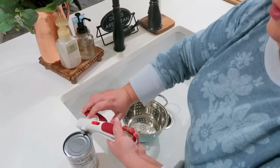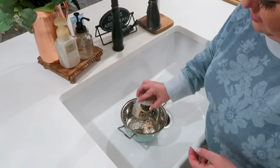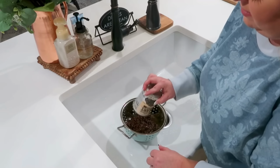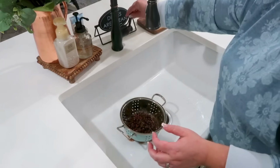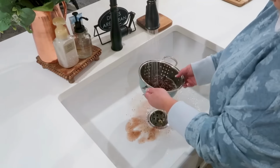While that is sauteing, we're going to go ahead and prepare our beans. For this recipe, you're going to need 1 can of black beans, and you want to drain them and rinse them. Make sure that you give them a really good rinse. I'm just using a metal colander, and they'll be ready to go.